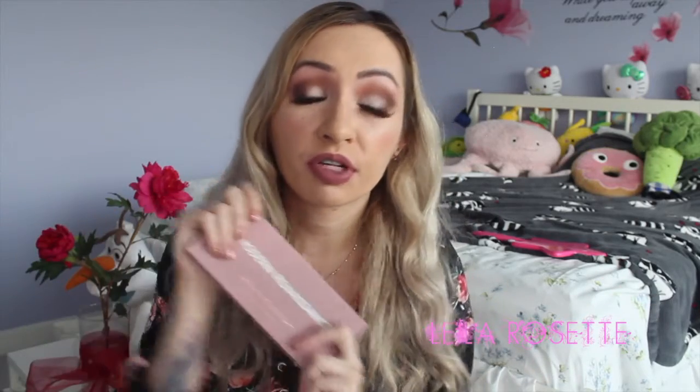And yes, if you don't have this in your life, please do yourself a favor and get this because it's amazing. So this palette is a great wedding palette too. I know it's like wedding season right now, and this palette is perfect for that. I would totally rock this on my wedding because I love the colors. I feel like they're so effortless, they blend effortlessly, and you can create so many looks with all the colors in here.